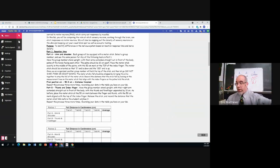And then the second one, you hold it up above. They have their hand ready. And at some point, you let go. And once again, they try to catch it. Then we measure the distance on a meter stick. That's nice and easy because it's marked for you. And then you record it and average it out.